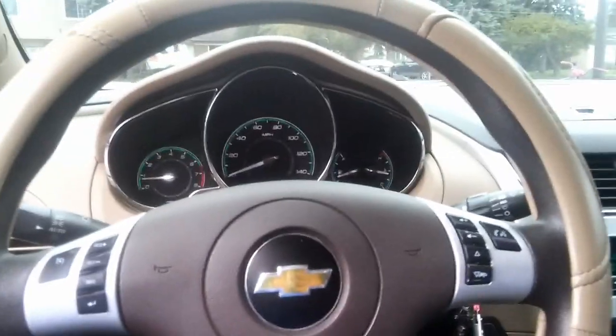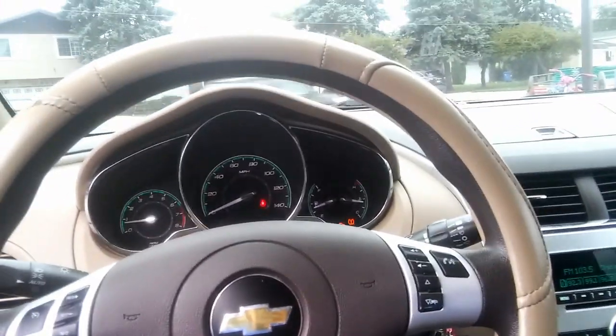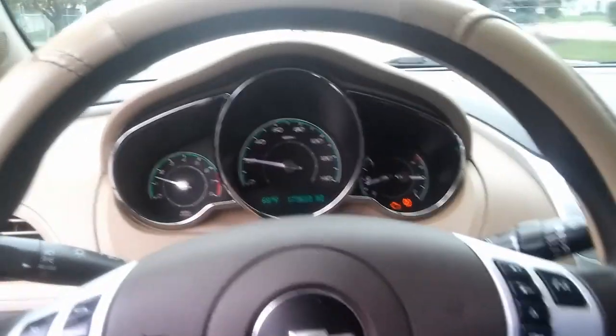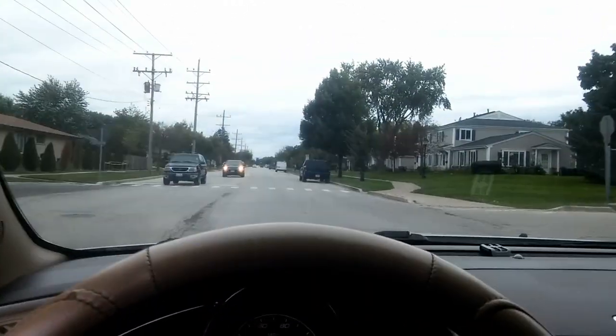Because I've had that issue before, the code was P0013, which is the exhaust actuator. There's two of them actually on the top of the engine, and one of them goes bad. And you have almost 174,000 miles, which is a lot. You probably never changed those before. But let's get the part. I'm gonna do a quick diagnostic on it, see if the wiring to the computer is okay. It drives just fine, you don't really notice any differences, even with the check engine light.